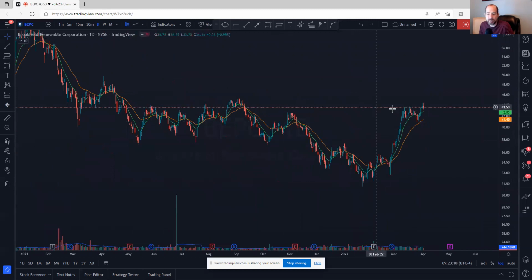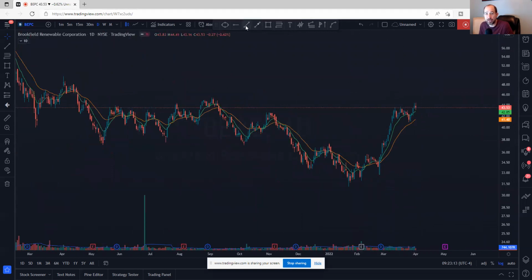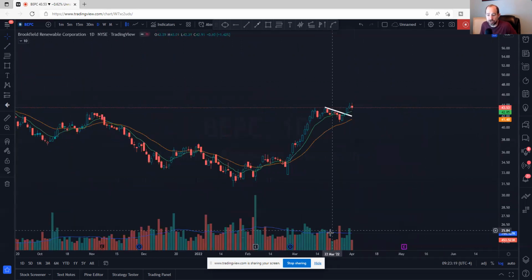Maybe overhead supply, maybe not. We'll find out. But yeah, this was just a great little flag breakout. And now it's trying to move higher from there. And again, good accumulation overall in this name, especially since the uptrend.